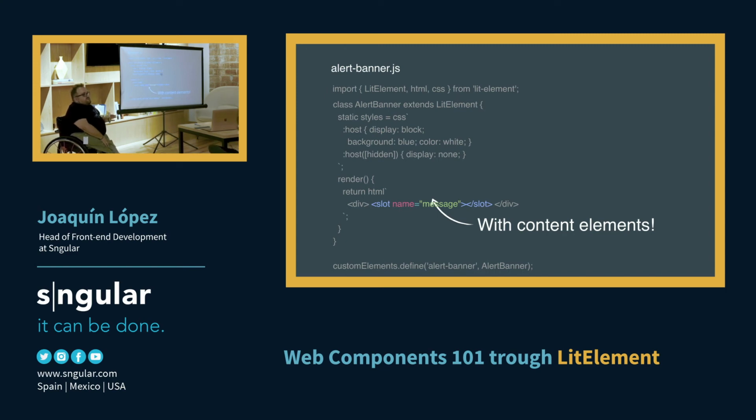And a slot, does everybody know what a slot is? No? Okay. Slots are like containers. They're like empty containers, specific spaces that you put in your component, and after that you can inject content from the outside into your component. If you have a slot without a name, it's going to receive all the content that you have outside between the open and close tag of your element.